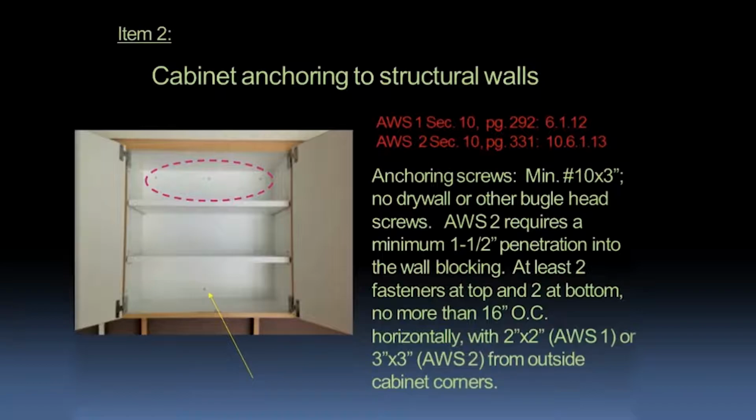There is also a requirement in AWS 1 that the screws in the corner be placed 2 inches by 2 inches from the outside surface of the cabinet top and the cabinet side. Now, I'm not quite sure why that measurement is put in terms of the outside of the cabinet, since typically if you're installing this, you're going to be measuring from the inside surface, but what that translates into is that it's 1.25 inches from the side and from the top at the inside of the cabinet.